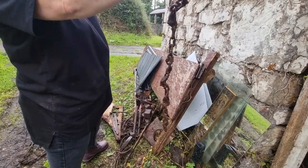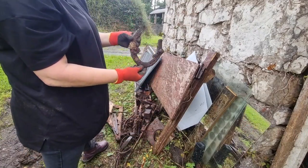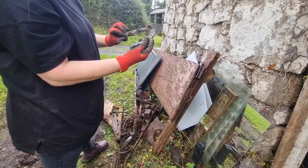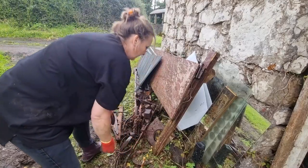And I've also found this, I'm thinking is to do with cows, and then this, poultry. So we'll get that cleaned up and we'll put that in the house. Or we could hang it above the shed. Yeah, hang it above the shed.